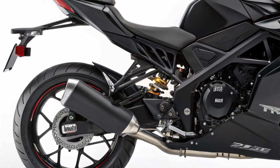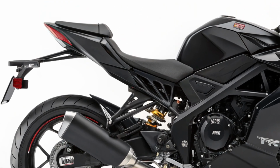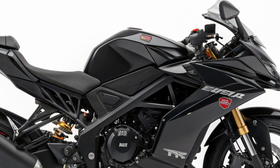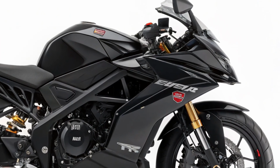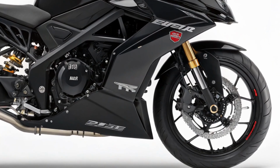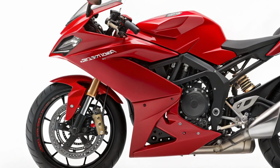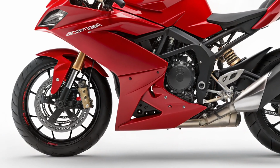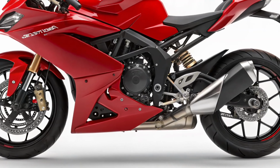Braking and safety. Braking duties are handled by a 300mm petal disc at the front and a 240mm disc at the rear, assisted by dual-channel ABS. TVS has also worked on brake feel and progression, offering more bite and confidence at higher speeds. The ABS calibration is better tuned for each ride mode, ensuring optimum safety.